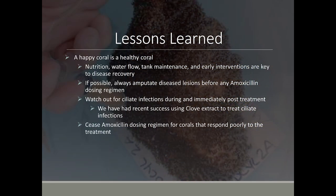All right, so just really quickly, I'm going to wrap this up. I'd say the biggest thing that I've learned in this entire process is nutrition. Nutrition is so important. Amputations and nutrition, I feel like, I mean, we brought diseased Dendrogyra in. It wasn't during the epidemic. It was moving towards the endemic phase of the disease.